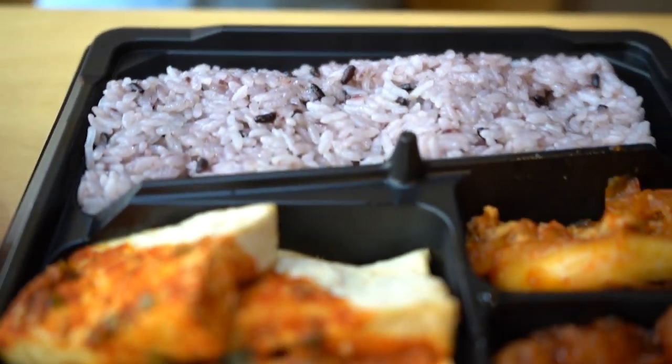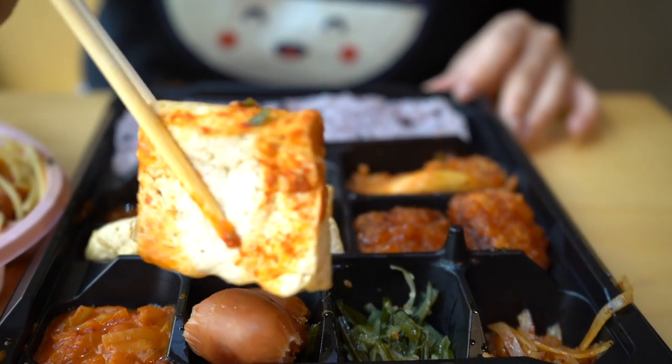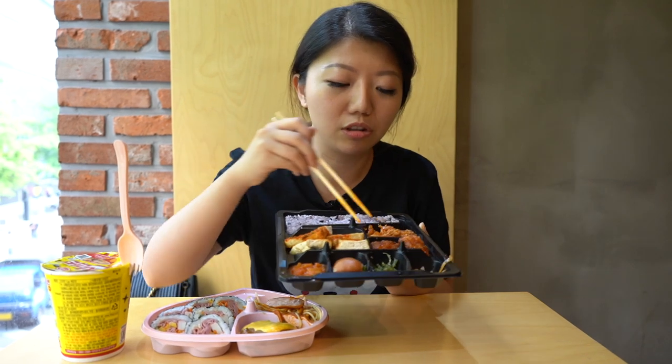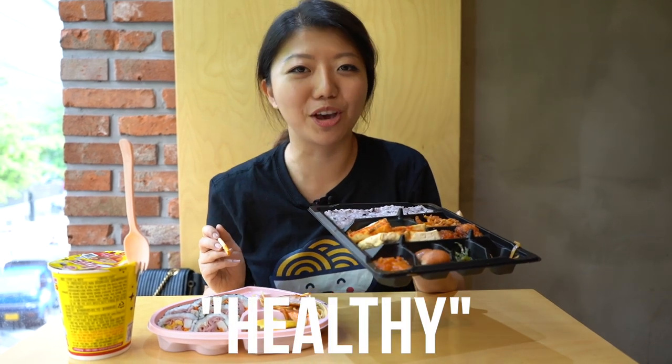So right over here, we have a more traditional lunchbox. I think this is tofu with some gochujang sauce, and it just has a bunch of side dishes. It's like when you go into a Korean restaurant and you get a set meal, they give you little side dishes. And this right here is purple rice. So this is a somewhat healthy meal. Not really, because we're eating all this stuff, but let's give it a try.